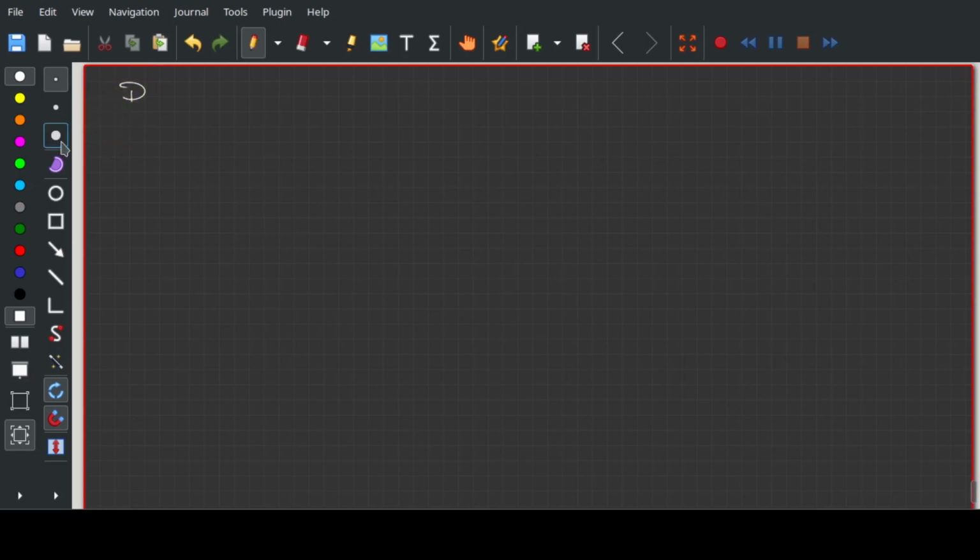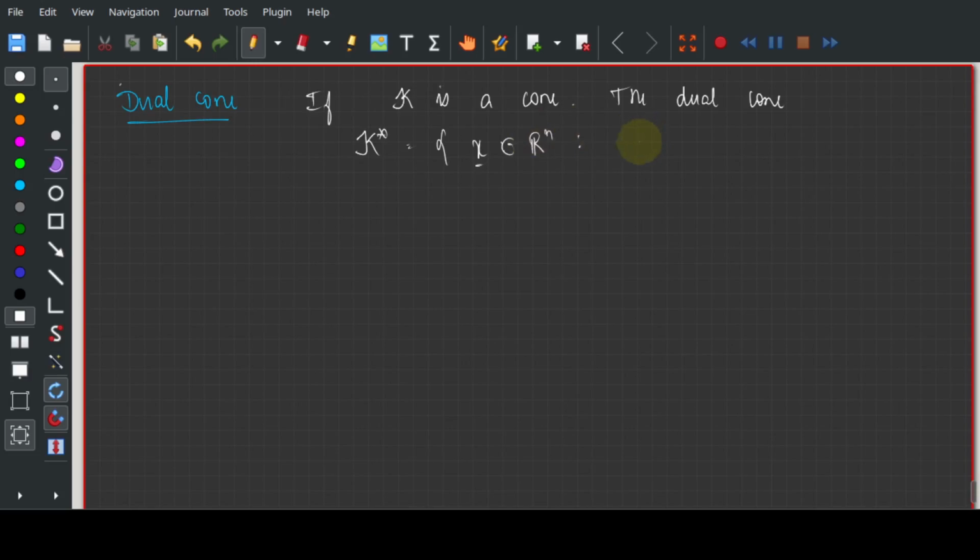So given a cone, if K is a cone, need not be proper, it could be an arbitrary cone. The dual of this cone is defined as follows. I'll denote this by K star, and it's basically the set of all points X in R^n such that X transpose Y is greater than or equal to 0 for all Y in K.